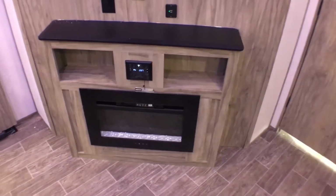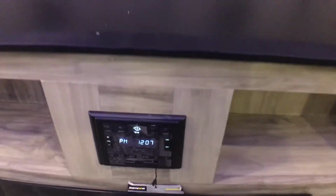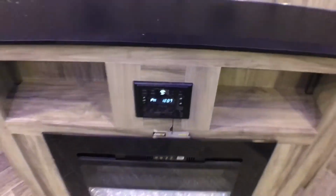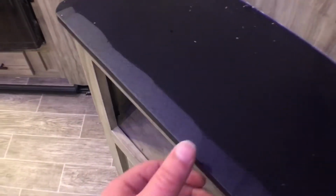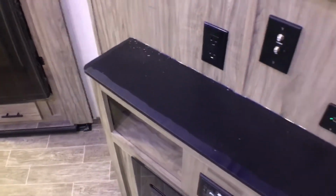5200 BTU electric space heating fireplace down below. And if we look down here, you have your AM, FM, and Bluetooth stereo system. That does have HDMI and USB ports on it as well. And if we look at the countertops here, these are all a pressed membrane thermofoil style countertop. And you can see the simulated live edge right there as well.